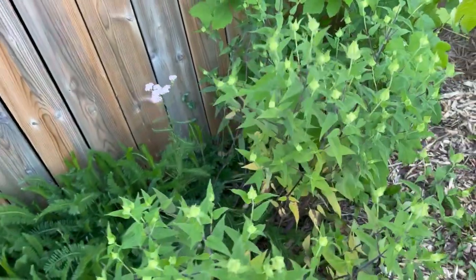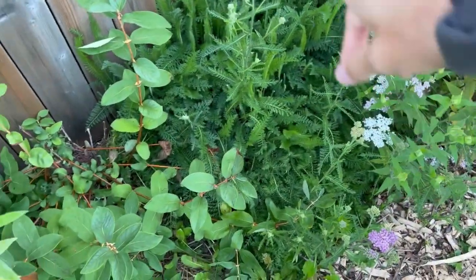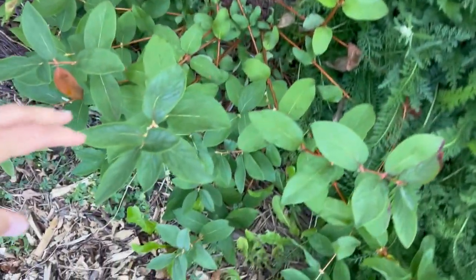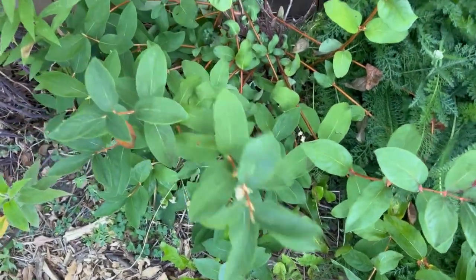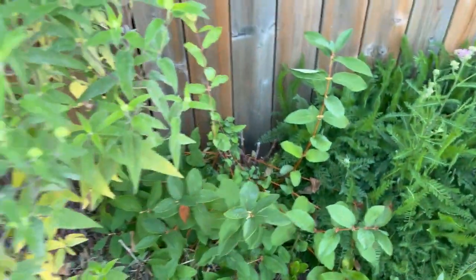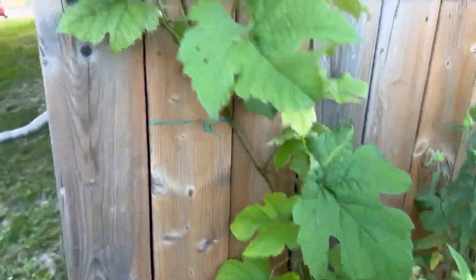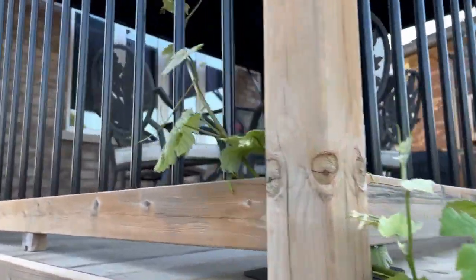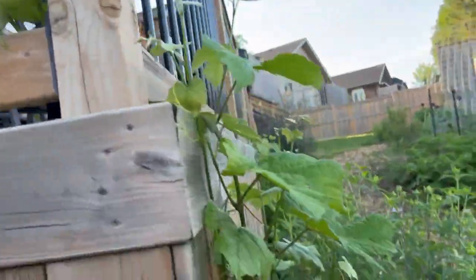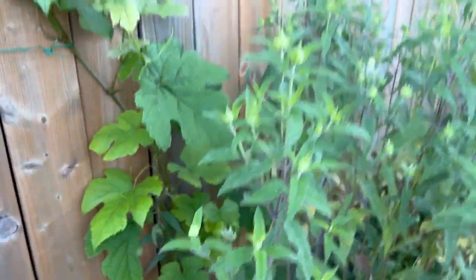And more of the bee balm, more yarrow, and another haskap down here, or honeyberry, however you want to call it. That one has not, I don't think I got any fruit off it, but maybe next year. More of the bee balm, and then I think this is my oldest grape. It's getting bigger. The bunnies chew these back too. It makes me crazy.